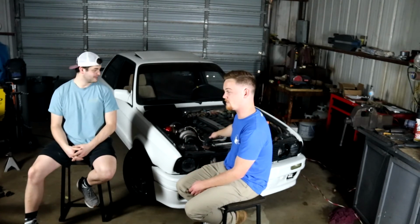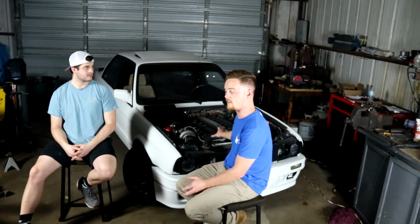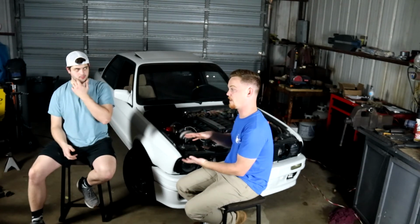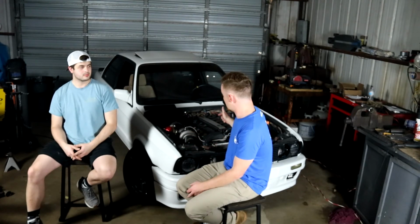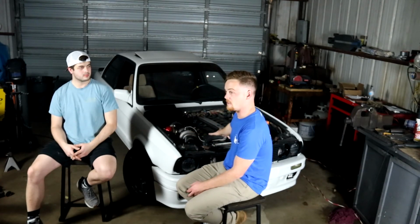So I got a spacer with the cut ring head gasket. The spacer bumped down the compression ratio to about 8.5-to-1 or so. So that's everything that's done to the engine itself.